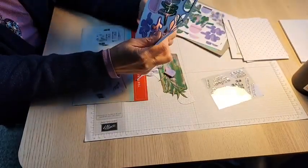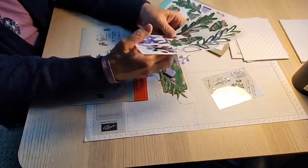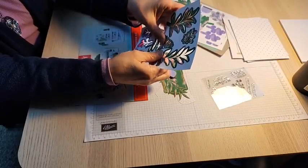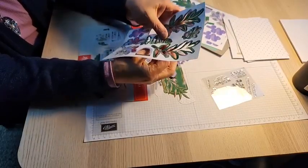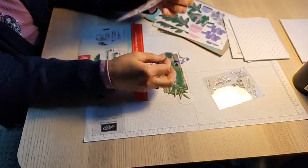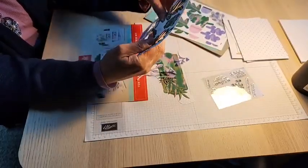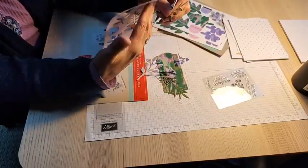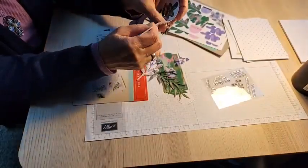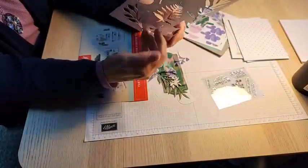I don't know which card I'm making yet, so I'm just poking out one of each of these. Everything is already die cut, and you just need to take it off. Oh, I ripped that one. I can die cut something else or glue it back together. Lots of options. All right.